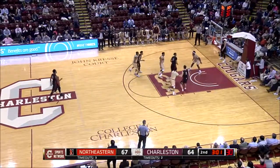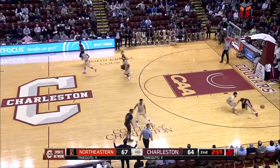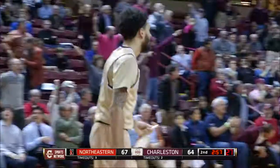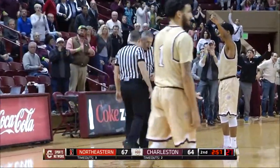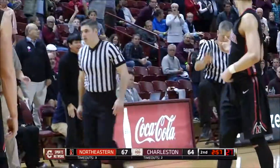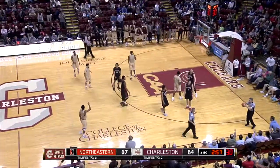67-64. Can Charleston come up with the defensive stop necessarily to try and pull off this win? As you hear the crowd, and a near turnover in the backcourt. But no, it'll be Northeastern's basketball. And actually, the officials are going to get together. Let's see if they overturn this. The officials are talking, and they're going to say off of Northeastern. And yes, Charleston's basketball.